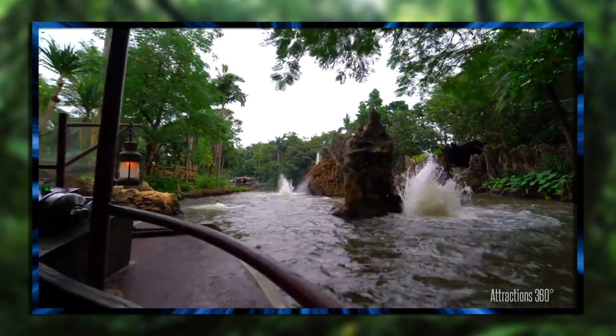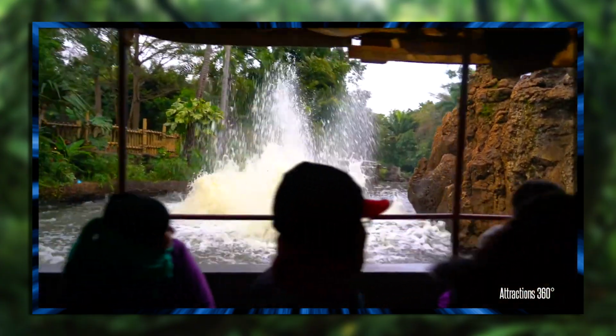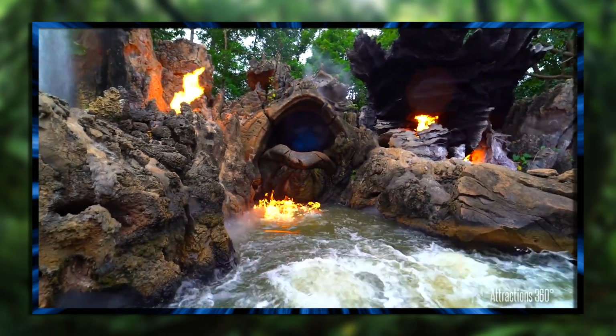the god of water and the god of fire who constantly fight over their differences. This results in the boat having to maneuver around massive explosions of water from the water god, ending with the god of fire who sets the river ablaze, but thankfully you escape unharmed.